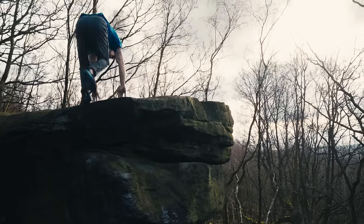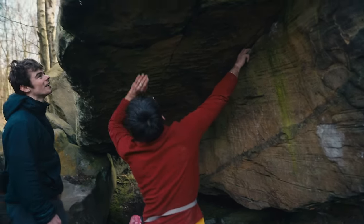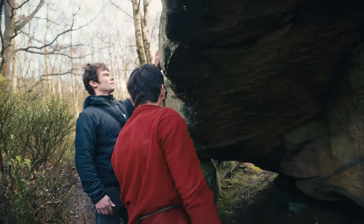It's a good start hold. Maybe heel hooking over. Swing feet out and then I know you backhand that and a heel comes over. And then finish up the 6E mantle.